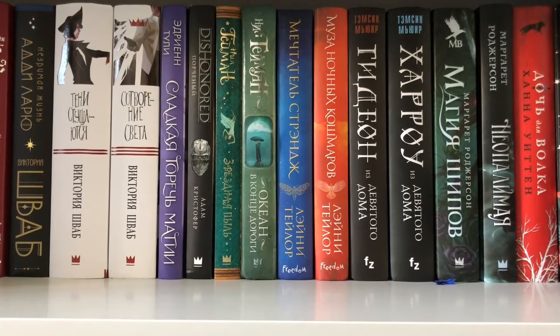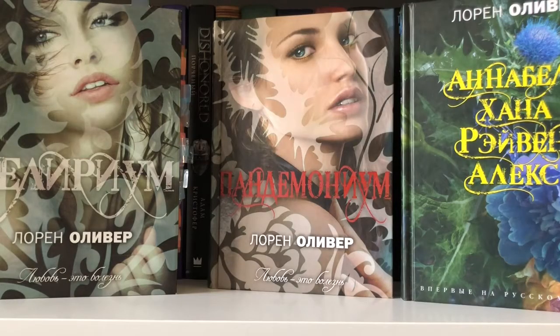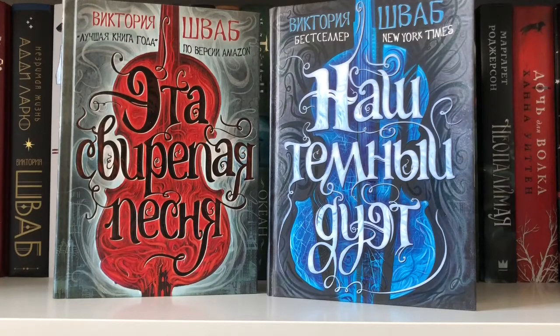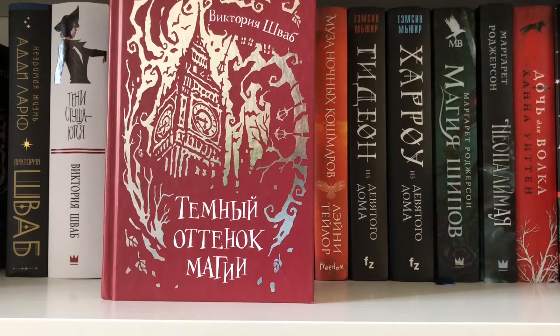So this is shelf number 6. And we're starting off with Good Omens by Neil Gaiman and Terry Pratchett. And these 3 books by Lauren Oliver, Delirium, Pandemonium, Annabel, Hana, Raven, Alex, and I don't know where the 3rd book is. This Savage Song and Our Dark Duet by Victoria Schwab. Vicious by Victoria Schwab. This edition of A Darker Shade of Magic.